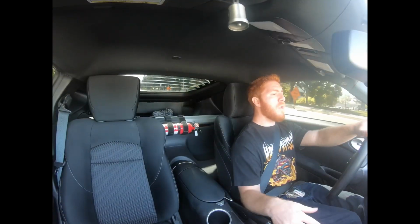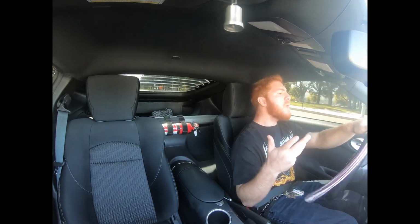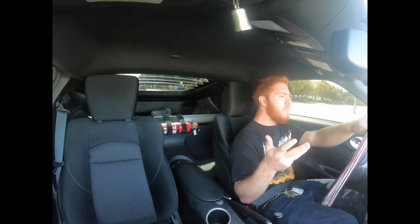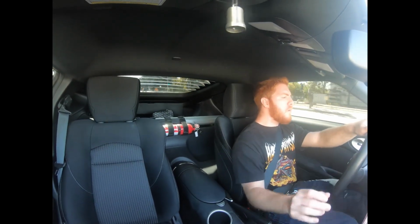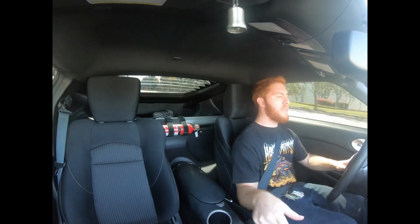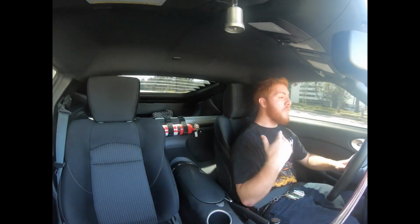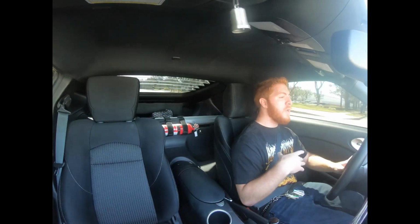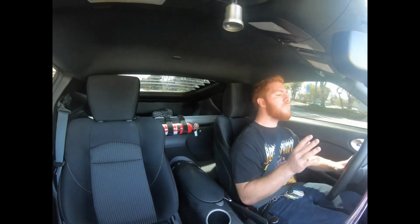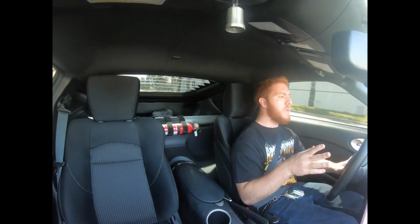I'm really looking forward to getting the cage put in this. For me, doing a lot of track and stuff like that with this car is having me lean towards getting a cage, and that's my whole thought process on it. So I'm excited to get it done. Hopefully I can get it done pretty soon, and I'll keep you guys updated with that. But in the meantime, I'm just going to focus on finishing the build for this.